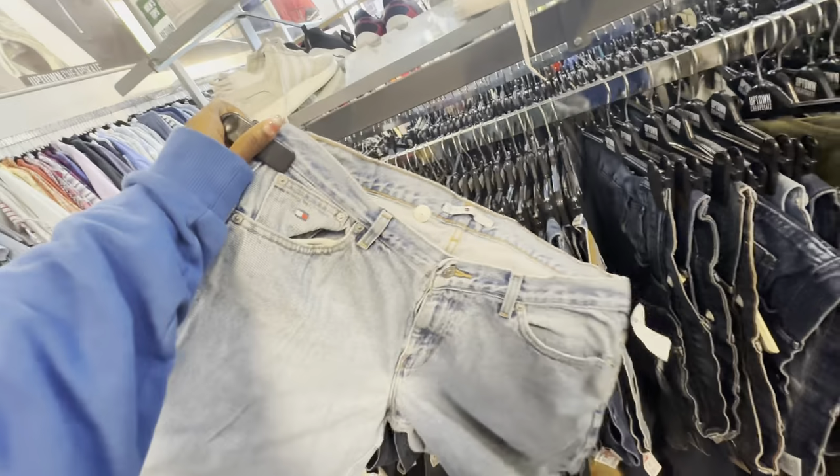Next question to ask is, what would I wear this with? When in doubt, check the men's section.